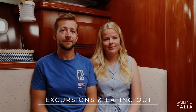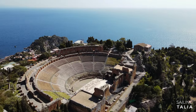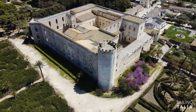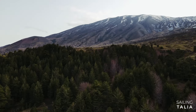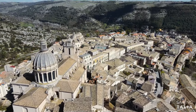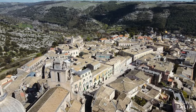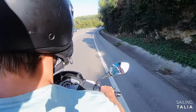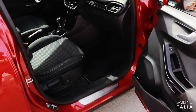Excursions and eating out. So to capture the beauty of some of the places we visit on camera, we often push our excursion budget a little bit here. Included in this is the cost of car hire and fuel, which comes in around 200 euros a month.